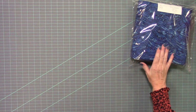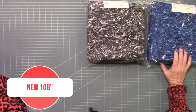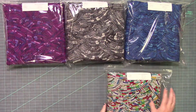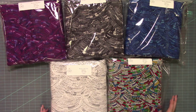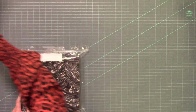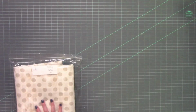Then we have beautiful new 108s. Yes, we are restocking a lot of 108 backing. So these are available in both 3-yard cuts, which makes the piece of fabric 108 inches by 108 inches. This one is called Mosaic, and we have 5 different colors: purple, gray, and blue. And then the multicolor and the light gray. So really, really cool. And of course, if you're thinking about making big quilts and getting backing, the 108s are always a great value. The 1 yard cuts are going to be 108 inches long by 36. So not quite the same amount as you would get with a 3 yard because it's only 36 inch wide. But you can use these for backs or you can use them for quilts as well.